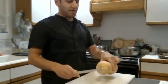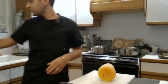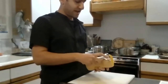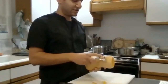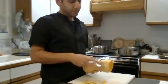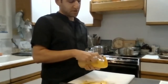So I'm going to go ahead and cut off the top and the bottom. And I'm going to peel this halfway first and then peel it the rest of the way after I cut it. For some of you that have worked with butternut squash before, once you peel it, it gets slippery and hard to manage. So this will hopefully make it a little bit more manageable. I'm peeling about halfway down, and once I've got this peeled all the way around, I'm going to cut off the part that I've peeled.